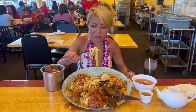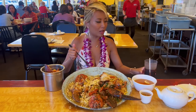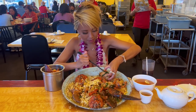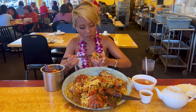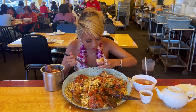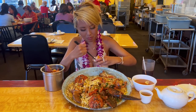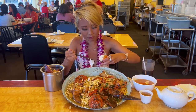Ooh, these noodles are so good though. I love the ginger flavor. Got another big piece right here. That's decent.